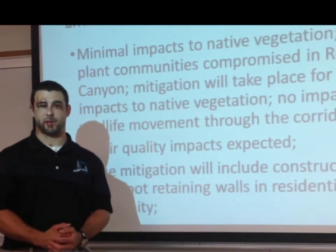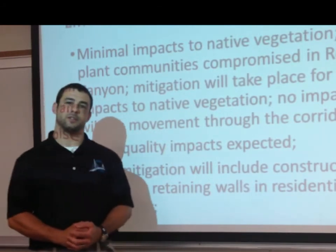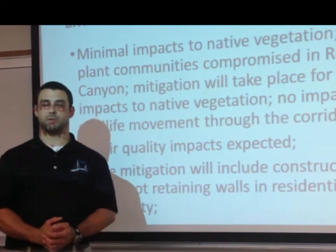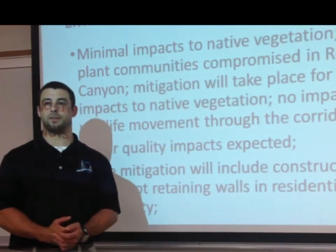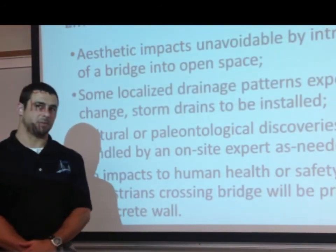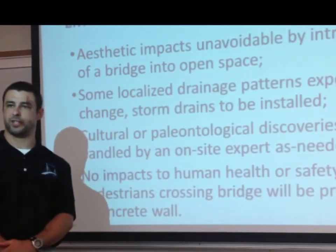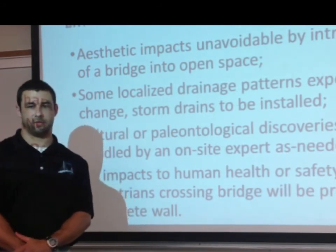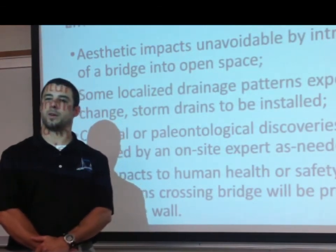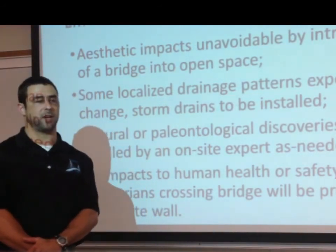Whatever impact there has been for bridge column footings, we will mitigate for that by planting the native vegetation in and around the region of Rose Canyon. Noise mitigation will include the construction of 5 to 6 foot retaining walls in the residential community. There'll be some negative impacts, aesthetic impacts, localized drainage patterns will be changed due to storm drain installation, and it's a cultural paleontological discovery site. However, there'll be no impacts to human health and safety. Pedestrian crossing bridge will be protected by a concrete wall.